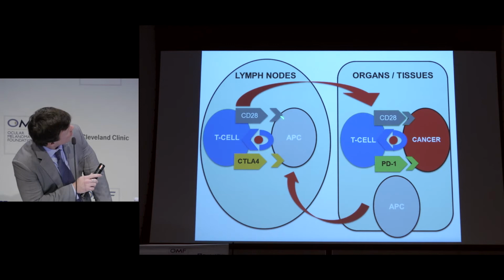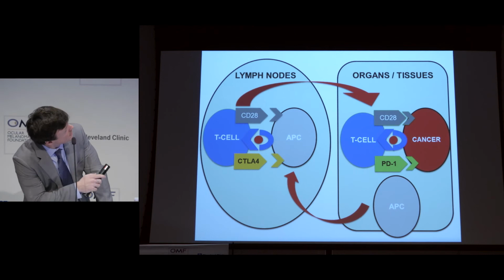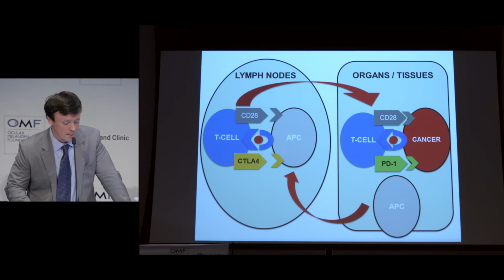CD28 will also talk with the APC, and if the signal looks like this is something that, yes, you want to go after, that this is a foreign substance that you want to fight, then CD28 turns the T cell on, the T cell goes out to the organ, finds the cancer cell, and once again, the same thing takes place. CD28 will tell the T cell to fight the cancer cell, but PD-1 will tell it not to. It puts the brakes on the white blood cell. Same as CTLA-4, it puts the brakes on this cell. So both these substances, CTLA-4 and PD-1, put brakes on white blood cells. They inhibit it from fighting cancer cells.